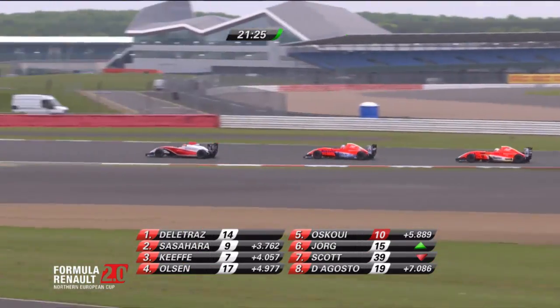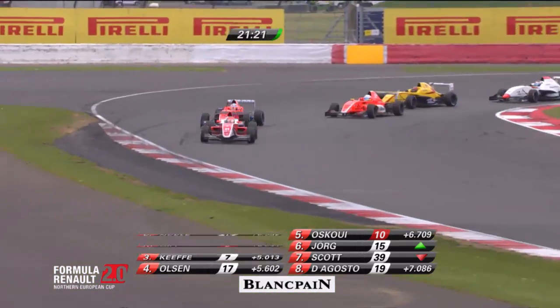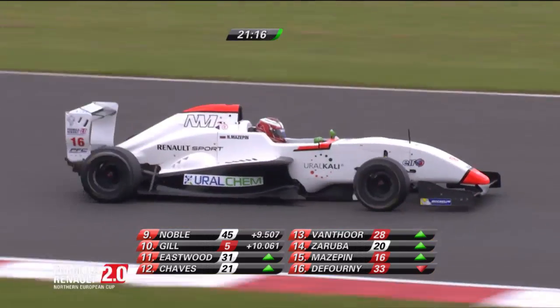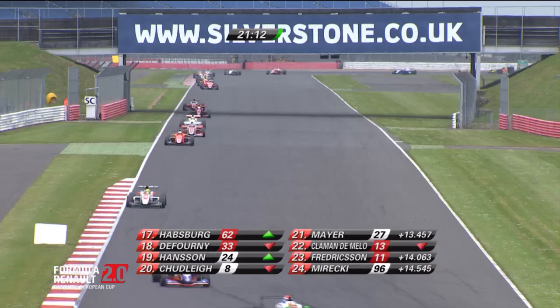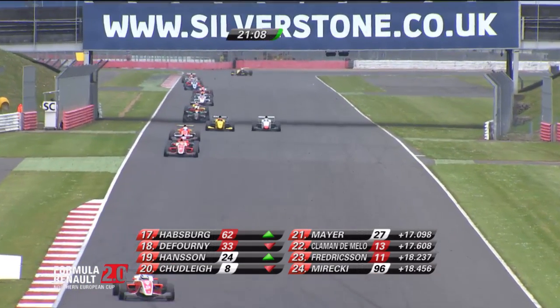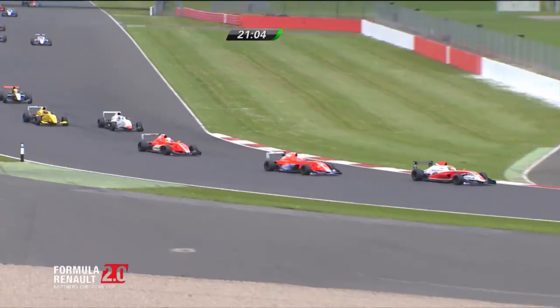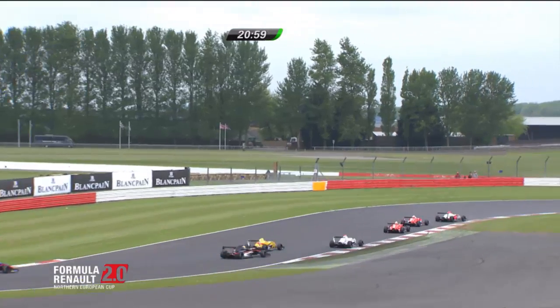But up front it is Delatraz leading by 3 seconds from Sasahara in 2nd spot. In 3rd it remains Callan O'Keefe. And what else is yet to shake out of this little group? You can see number 16, Nikita Mazepin, the Russian driver. At 16 years of age, Mazepin is the youngest driver on the grid and is trying to gain ground now as they work their way down towards Brooklands. Mazepin makes a move up on the inside there to try and get ahead of Josef Zaruba, and he achieves it, so he goes through.